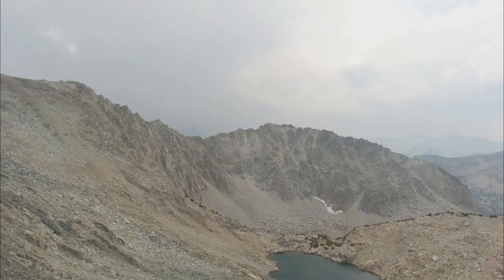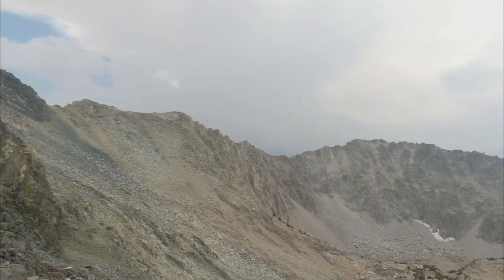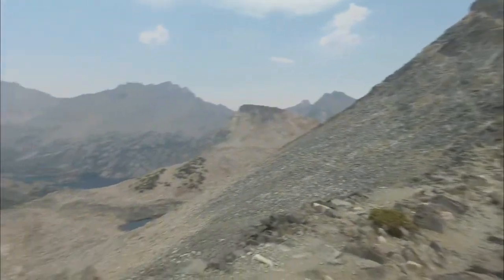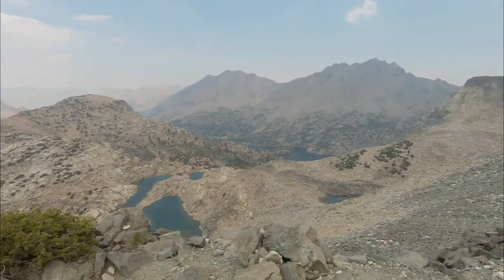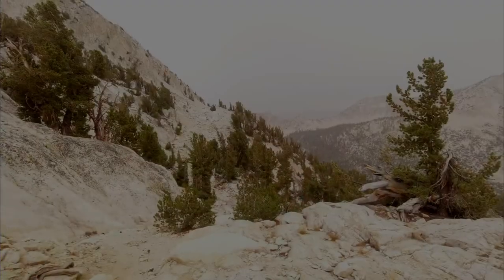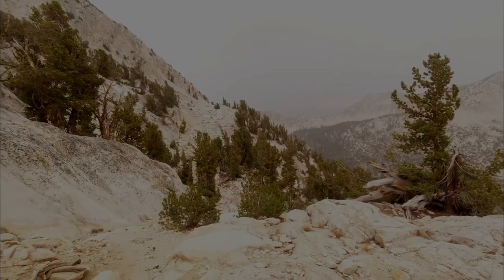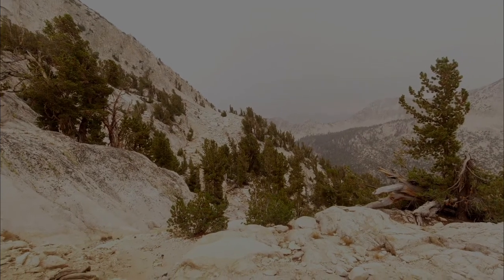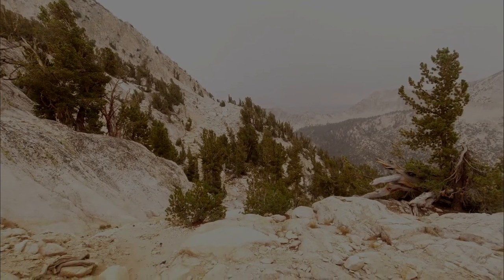Glen Pass, and time to head off. We got a storm blowing in here. And then we just came from Ray Lakes down below. So, third time summiting's a charm. John went ahead. I'll be catching up to him at Kearsarge Lake. Well, that's where I'm heading, toward Bullfrog Lake, Kearsarge Pass. Yeah. See how it goes.